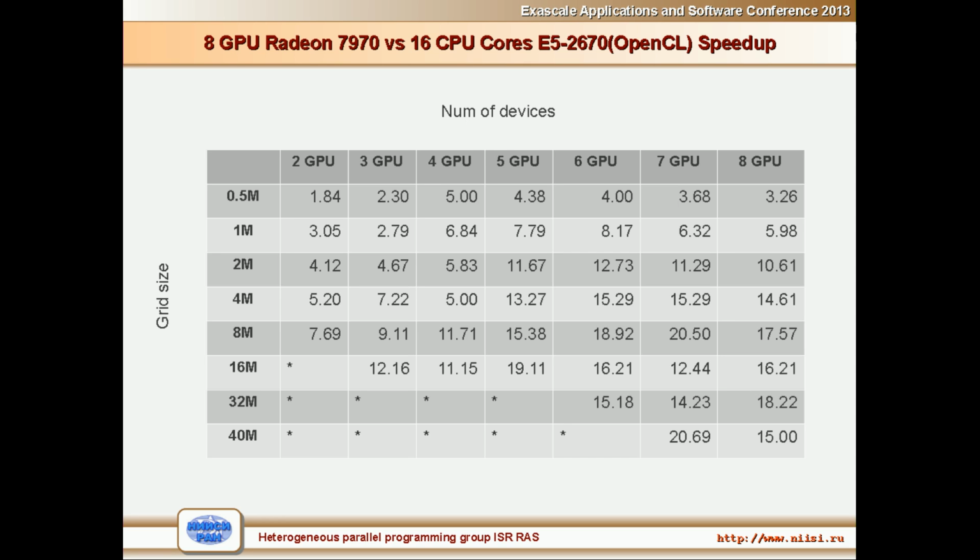In this table, the GPU to CPU accelerations on the FAT node with 8 AMD Radeons are presented. Roughly speaking, one Radeon 7970 is 4 times faster on these algorithms than the couple of Intel Sandy Bridge CPUs due to memory bandwidth. We see the best speedup on 7 GPUs. It's 20 times out of peak 28 times.